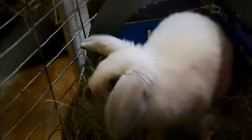But he's super cute and he's got these crazy Mogwai ears. Check him out. Norman. His color is, they call him Siamese. There he goes.